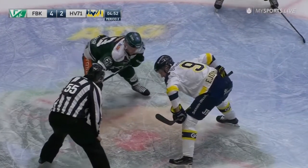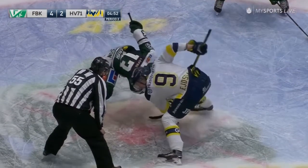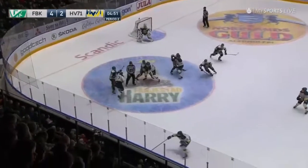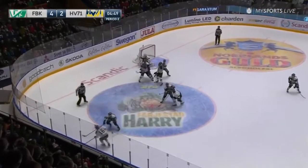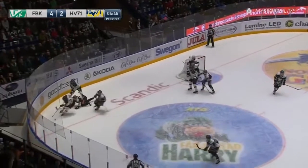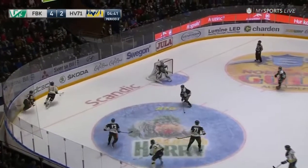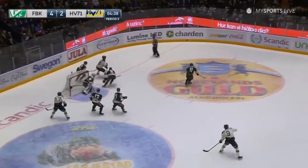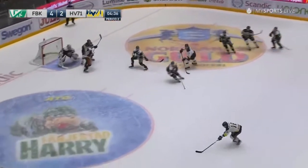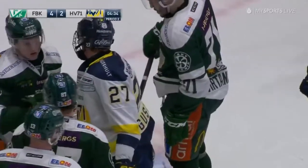Edgel facing off against Person. Edgel clean win back as this one is controlled along the half boards. Corner now, Engvall controls behind the net. Here Engvall still with possession of the puck to Edgel, finds its way back to the top of the circle, and now this one is going to be waved off as goaltender interference there by Gustafsson, so this face-off will come outside the zone.